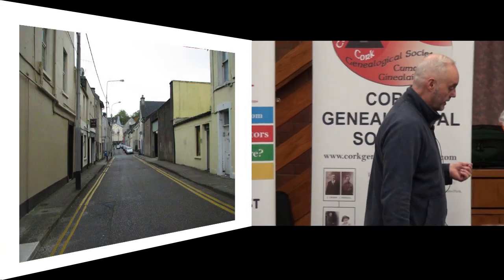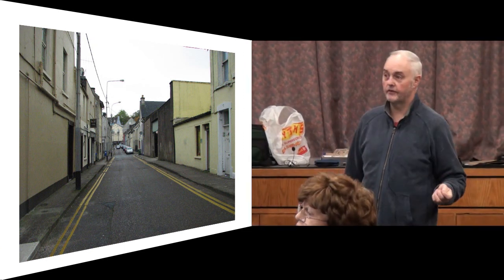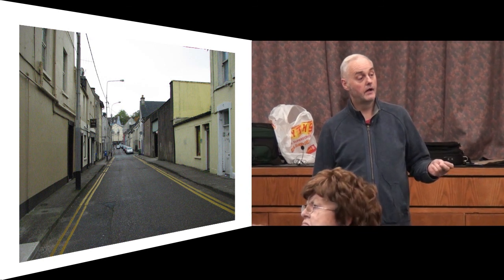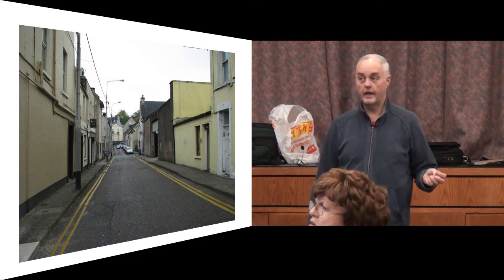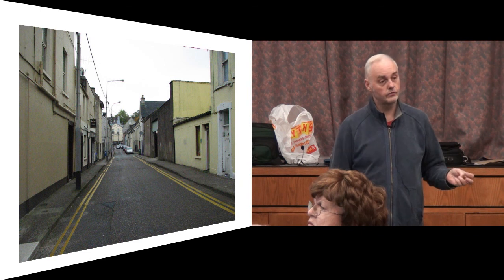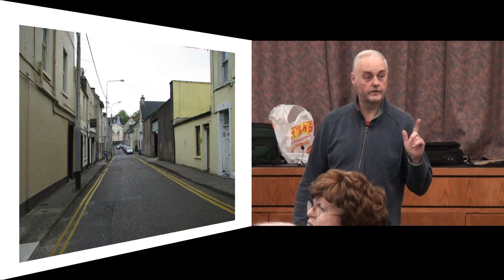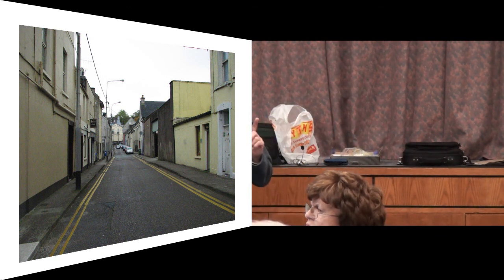And this is an image of the South Chapel. Can you see it? Anybody see the South Chapel then? You can physically see the South Chapel. Think about when it was built. 1766, the penal era.